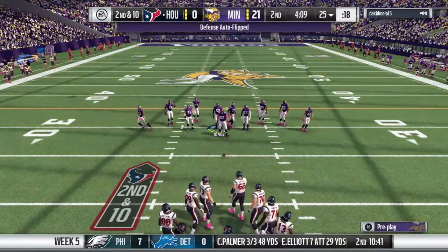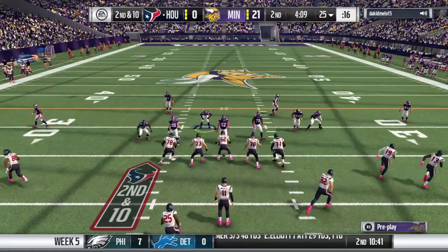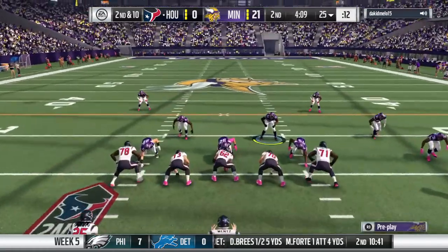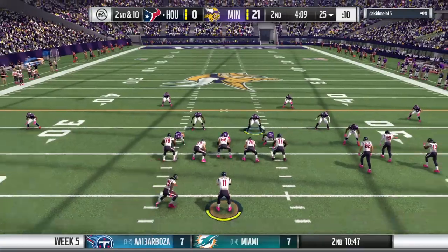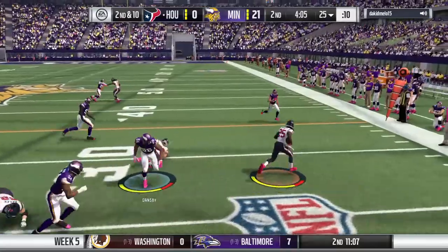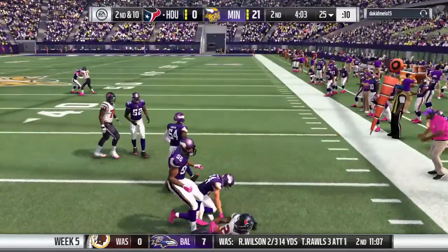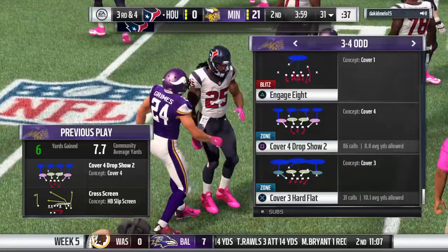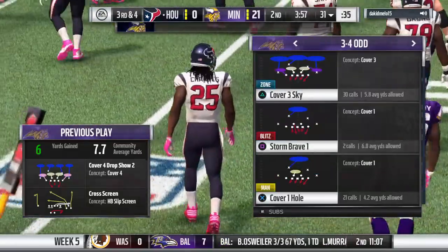Second down here after the incomplete pass. Bryant, the lone receiver, left. Wentz will try again on 2nd down. Now they set up the screen. That's complete. And they'll take him down at the 31-yard line. 6 yards on the pickup, and they're going to face a 3rd down.